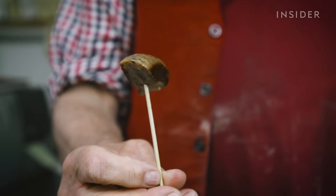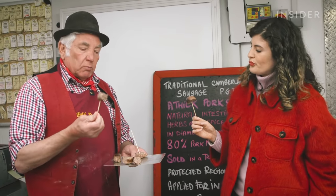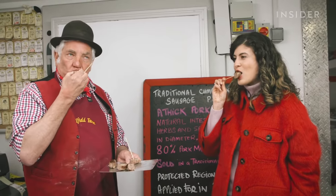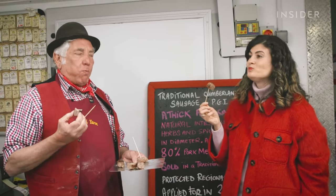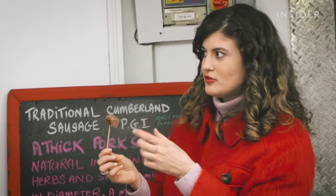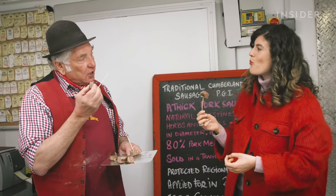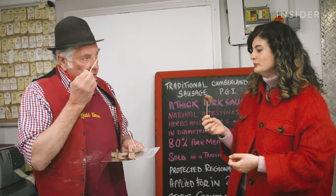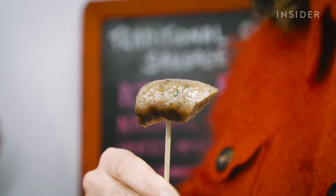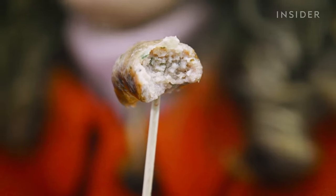So the thickness is important. The coarse texture is important, but above all else, the taste in the mouth, please. Cheers. That crack that you feel when you bite into the natural casing. Natural casing, natural intestine. You're also tasting meat. Definitely. That's prominent. A little bit of influence with the seasoning. A bit of pepper there, obviously a bit of nutmeg, can you taste it? Yeah, a bit of that as well.